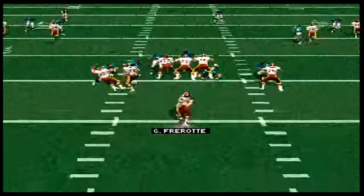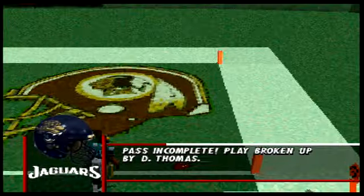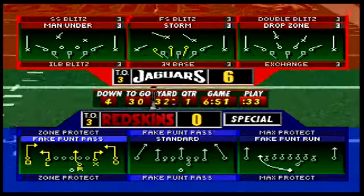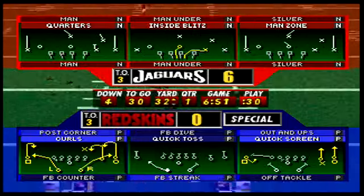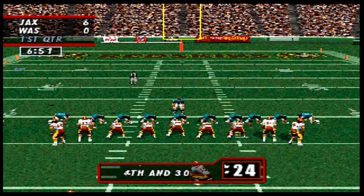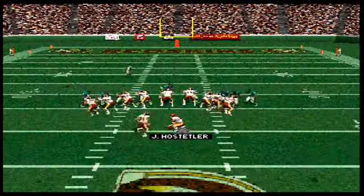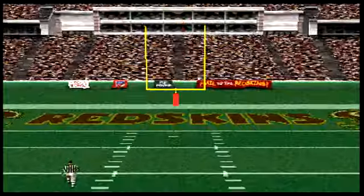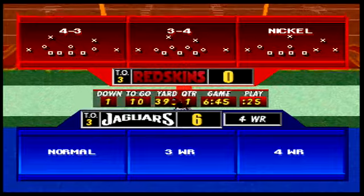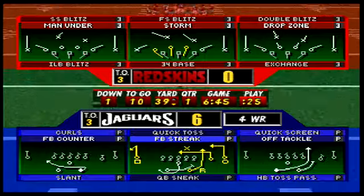Third. Incomplete. That brings up fourth and long from the 32. And it's no good. That makes it first and 10 from their own 39.